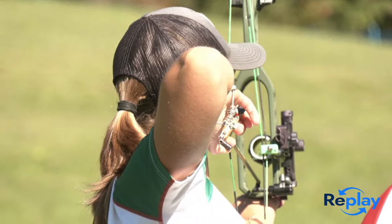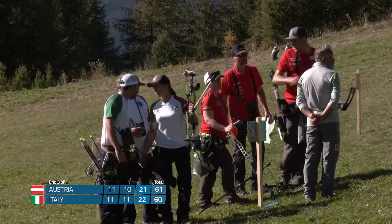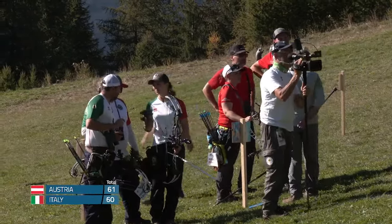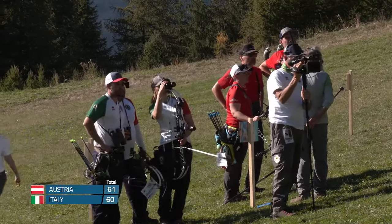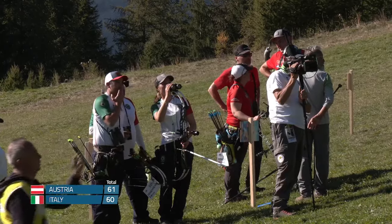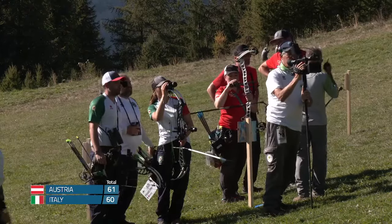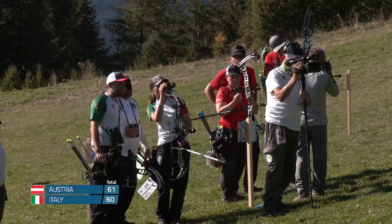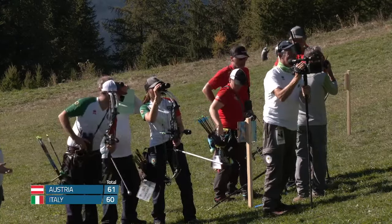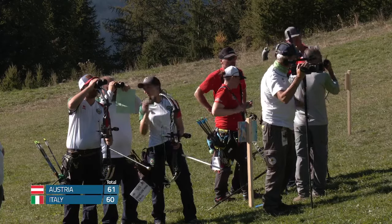Yeah, and we can have a look at how these teams came all the way here. We had Austria winning against France 84-82, while Italy won at the shoot-off against Germany, because both teams had 79 points and had a shoot-off of 22 both, but one of the 11s from the Italians was closer to the center. Yeah, that was an impressive match, and an impressive shoot-off. In the bronze medal match, France beat Germany, so the bronze medal will be given to France.